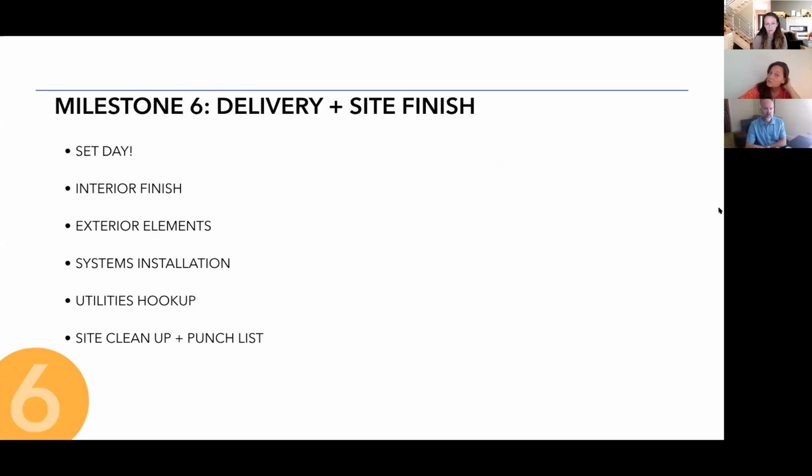We then come to milestone 6, which is usually the beginning of this milestone is a very momentous day for most clients. It's the day that the modules arrive from the factory and are set on the foundation that has been sitting, waiting, curing and waiting for the arrival of the modules. And then the remainder of this milestone is the finish out process.